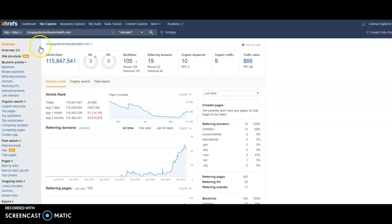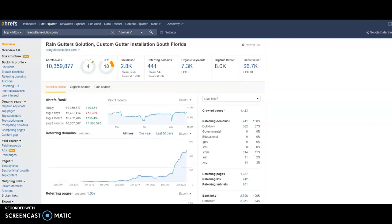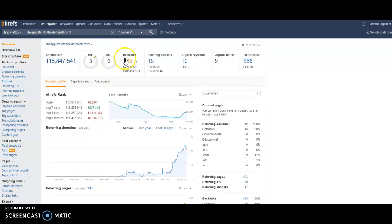So Ahrefs, this is a tool that I use daily in my work, and I use it to look at site metrics. It's really useful in doing our SEO analysis. This is something that's available to anybody. It's a monthly subscription. So your Google trustworthiness score is a 3, and your power score is 0. So your competition over here, their scores are 4 and 18 respectively. So you see they have a power score of 18, whereas yours is 0. So by working on your content and your backlinks, your score is going to improve over time.